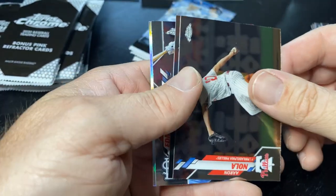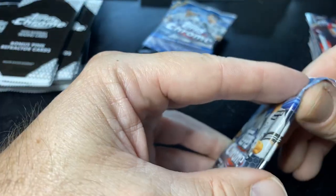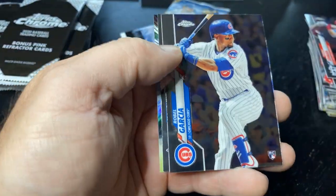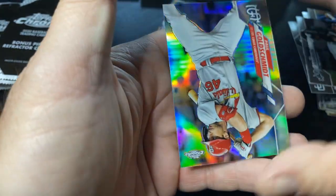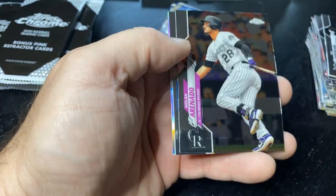A lot of packs. Rip them. Whoops, two packs there. Soto, there's my Cubs going on the pile. Freshman Flash. Let's keep it going. Goldschmidt on the back. Goldschmidt refractor. Get rid of those Cardinals, those bum Cardinals. They can't keep from going to the casino in Milwaukee. Now they all have coronavirus and they didn't want to play the Cubs.